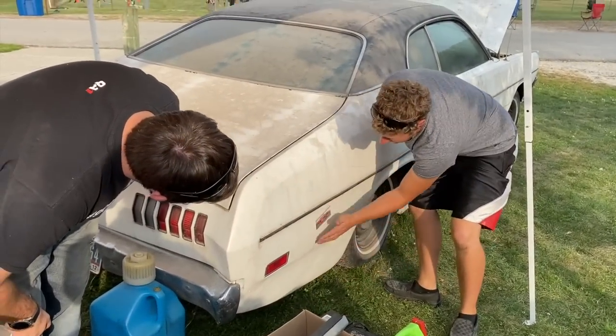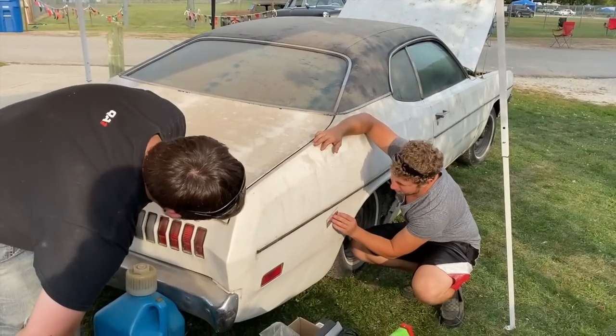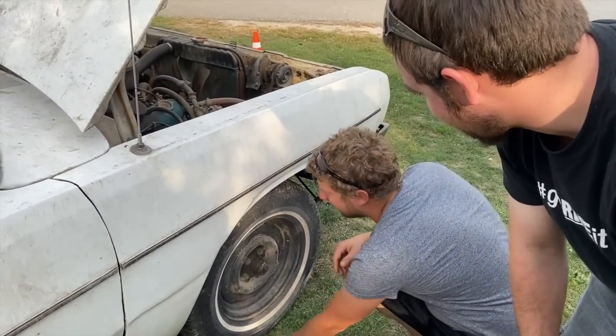Oh, yeah, that's right. Hey, we have metal there. Right, there is some metal. Oh, cool. Where's the line? About right there, I'm guessing. Yep. Below the trim line. Yeah, nothing below the trim line.